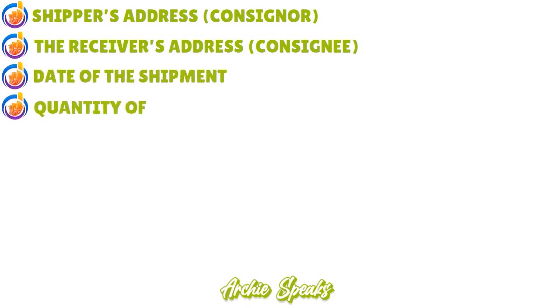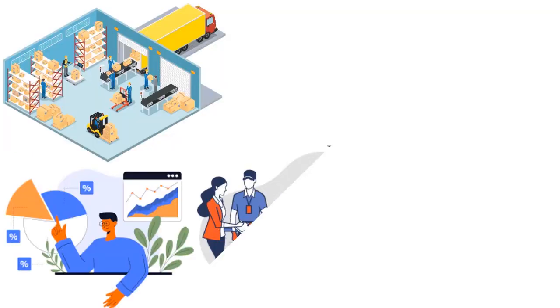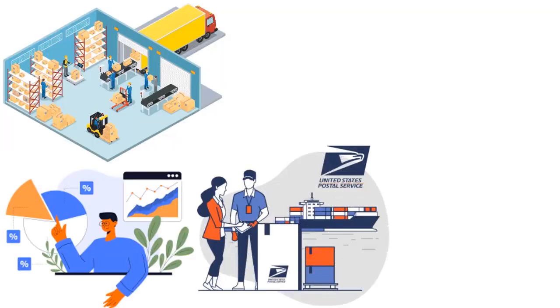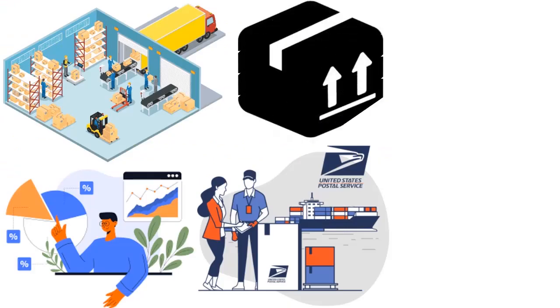You also need to put the date of the shipment, the quantity of goods being transported, and the exact weight of the goods, really exact weight. And don't play games with the weight, because UPS, USPS, and FedEx are really upset when they realize that a customer is playing games with the weight. So just be careful and honest here. Also the classification of the freight being shipped. Another field in the bill of lading that needs to be filled out is the packaging type that will be holding your freight.